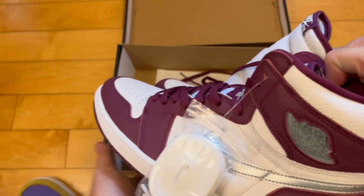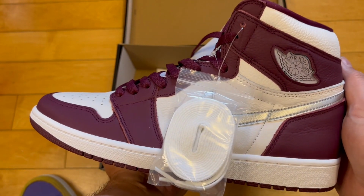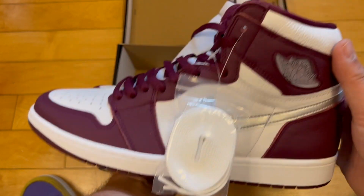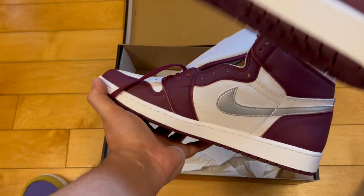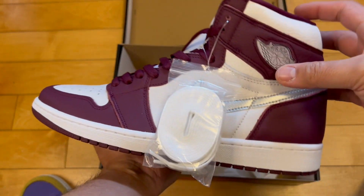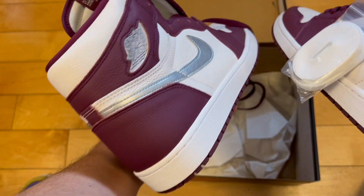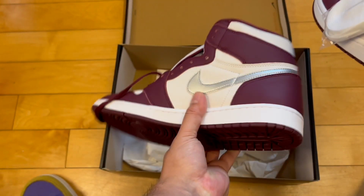Good backup option, though. I think I'm going to give these a 6.75. Not my favorite Jordan 1. Love Jordan 1s. Not my favorite, but pretty good. And bonus points for coming up on these on retail, just randomly at Finish Line. That's a wild mall come up.